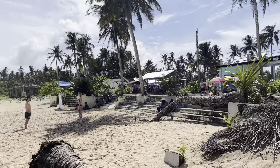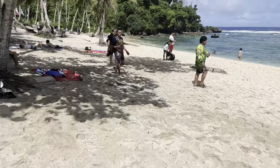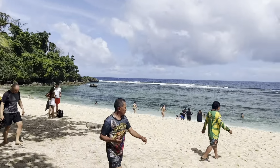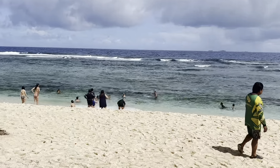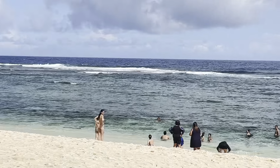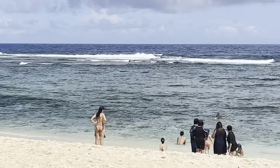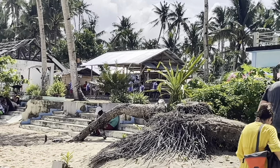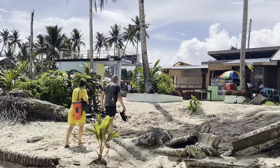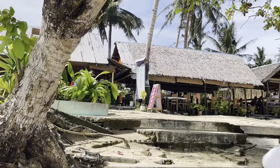So the reason why it's called Magpupungko is on the left-hand side of the beach, meron dong stone formation na nagpupungko. In Bisaya, means it's like sitting down, you know, like the stones are formed like a person sitting down on his butt with the feet just in front of it. So magpupungko. I know most of you guys understood the term.